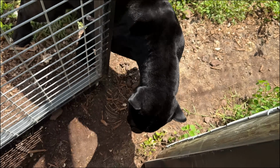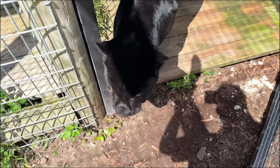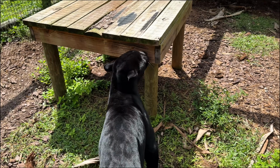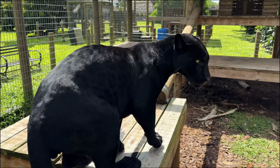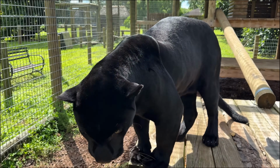Okay, guys, we made it over to Noir's exhibit, and he's just going to come and start rubbing up on our legs, and we're going to walk him right out here. Just like this. Come on, go sit over there. So we're gonna tell him to go sit, and he's actually really trained. Go sit up there. Sir, can you go sit there? Will you sit up on the platform? Thank you.